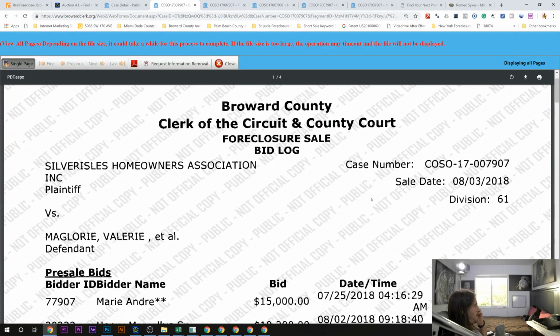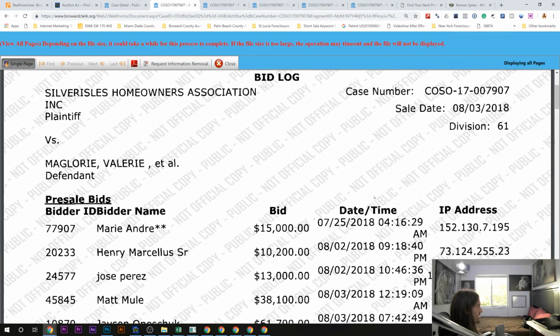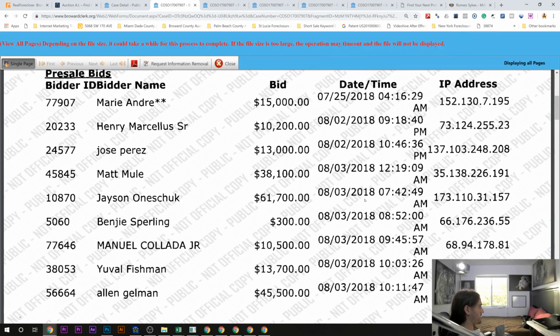Now we could see what we're looking at here: the Broward County Clerk of the Circuit and County Court foreclosure sale bid log. Silver Isles Homeowners Association Inc., plaintiff, versus Maglore Valerie et al. Case number, sale date 8/3/2018. Pre-sale bids: Marie Andre, Henry Marcel. It's all public. Whether these people like it or not, this is a public record. I'm accessing it directly from a website that you could follow along with and see what's going on.